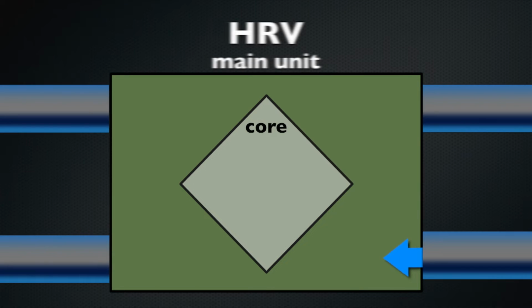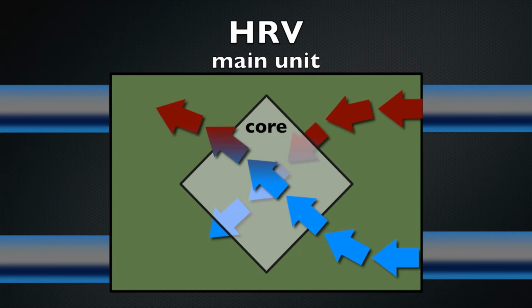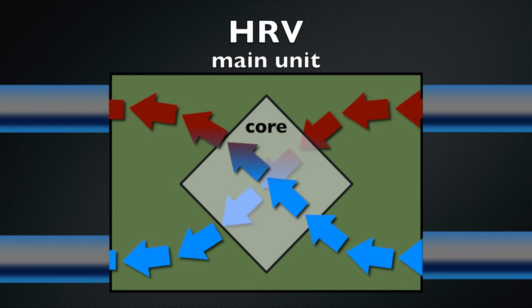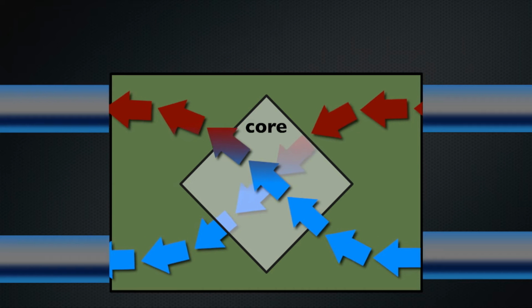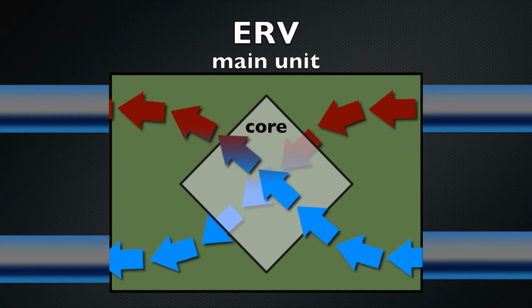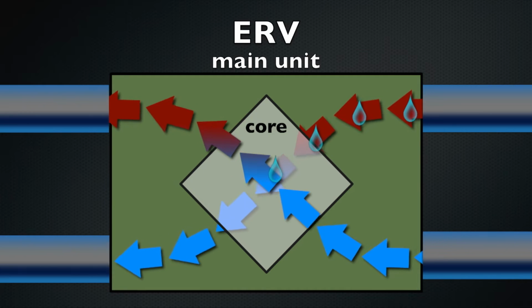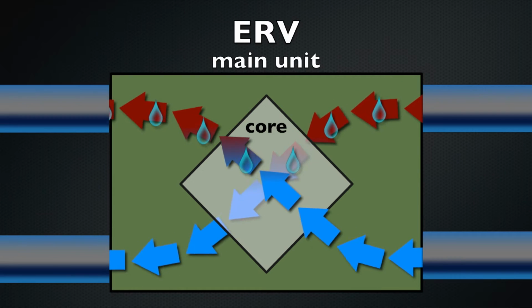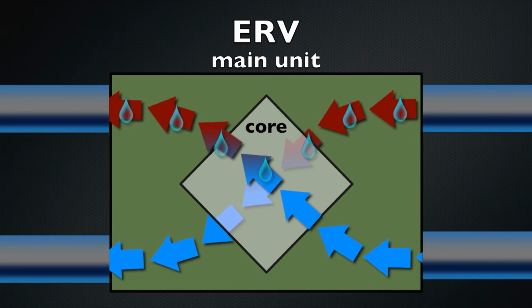The HRV, heat recovery ventilator, is designed so the incoming and outgoing air streams do not mix. The exchange core transfers only heat from one airstream to the other. Airborne pollutants being flushed from the house cannot cross-contaminate the incoming fresh air. In addition to transferring heat, the ERV, energy recovery ventilator, also captures moisture and transfers it from the more humid to the less humid airstream. It should be noted that with ERVs, there is the possibility the shared moisture could contain some pollutants.